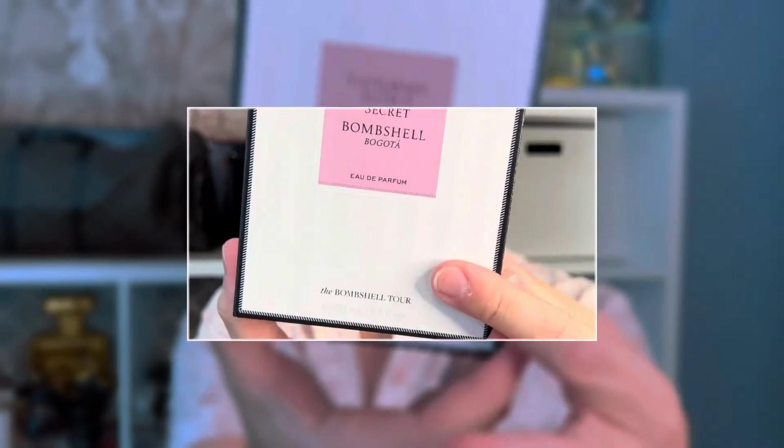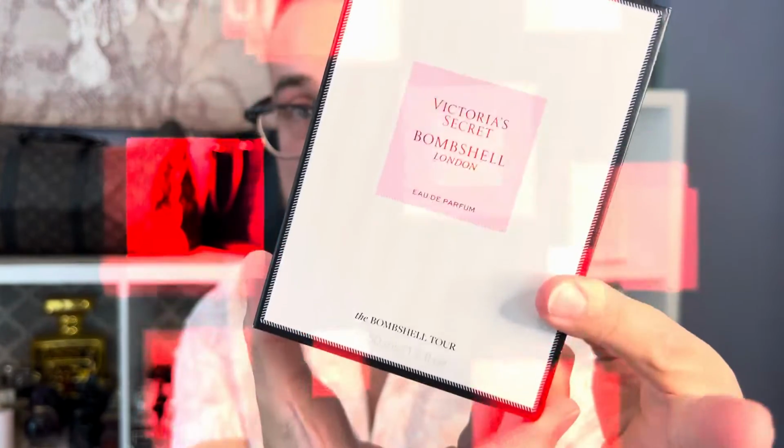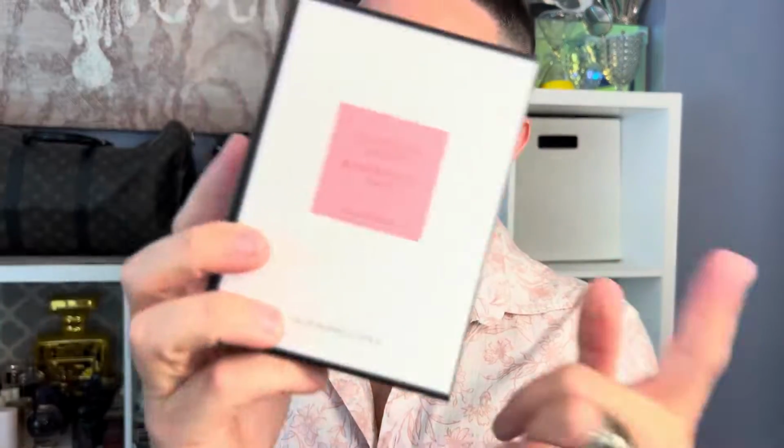The first is Lagos. This is a location. Lagos is one of the new fragrances. Then we have Bombshell Bogota. Bogota is another location that they're promoting. Then they've got Bombshell London and Bombshell Tokyo. So each fragrance is centered around a city, a location.